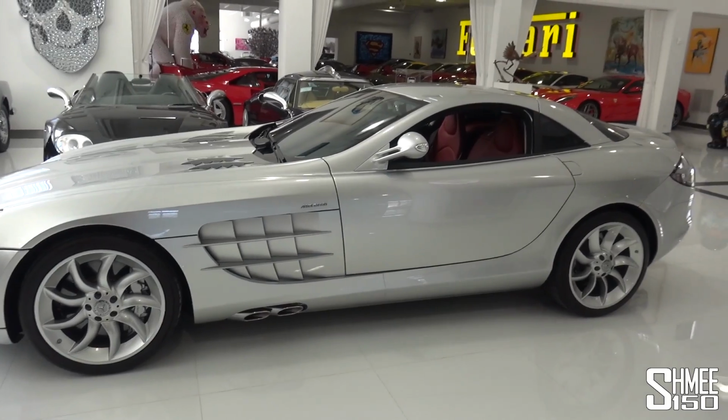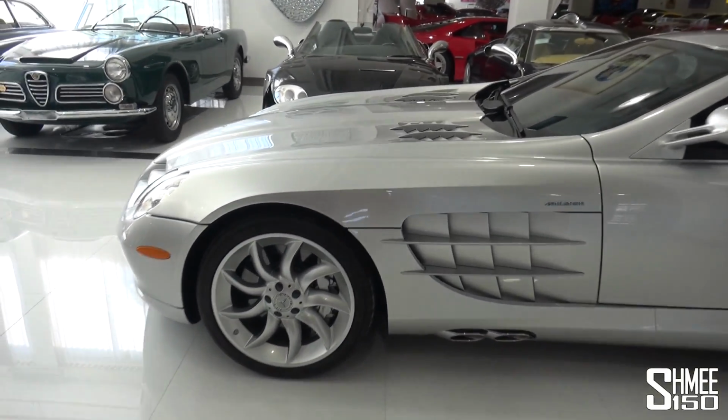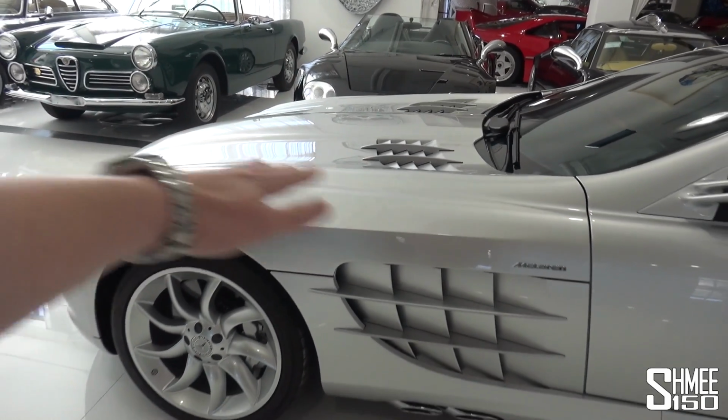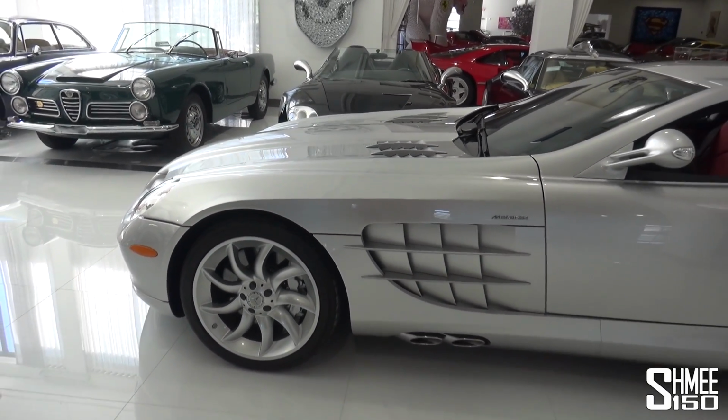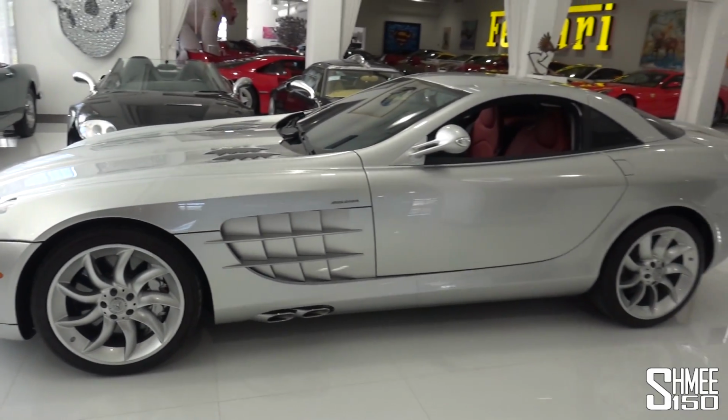It is truly a GT with the seating position right back towards the rear axle, a very long wheelbase, and engine housing up front, which we'll see in a moment. The bonnet actually opens forwards, which is quite unusual. A 5.4 litre supercharged V8 making 626 horsepower.